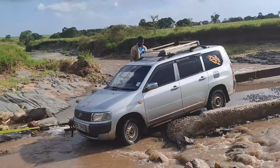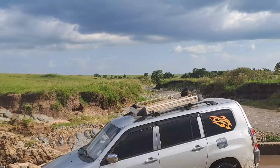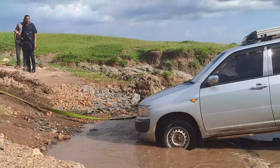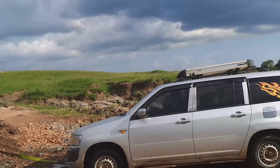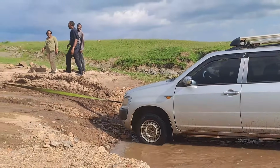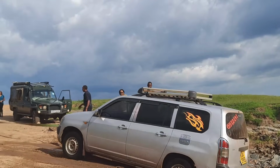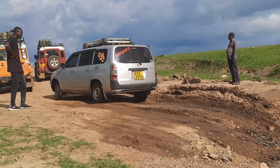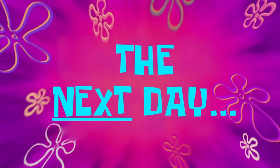Yeah, it's now moving. You can see and feel the damage. And the Land Rover has rescued a Toyota and cleared the traffic that was beginning to pile up here. The next day.